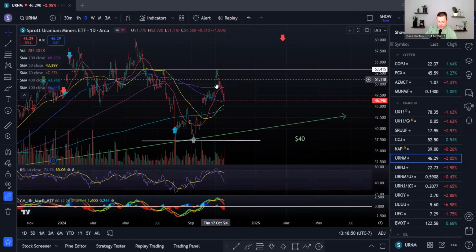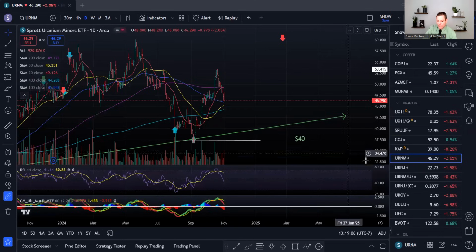I think the spot price of uranium will probably stay the same, but I think the equities are going to continue to sell off a little bit. All these charts look pretty bearish to me. So I expect to get a little bit more weakness in these equities, and maybe we'll get lucky and it'll get down around this green line and we can get some more.